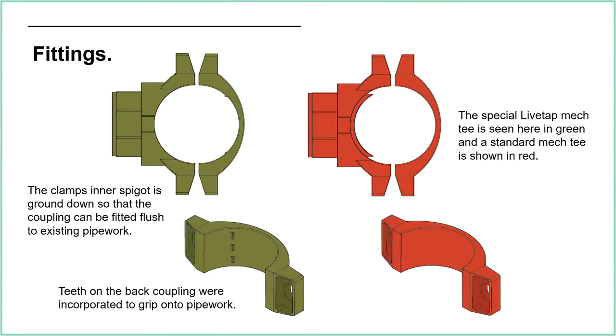With Livetap, we can't do that because we're putting the fitting on first and then we're drilling the hole, so there is no hole for us to put that lip inside. So our fittings don't have that lip. Instead, we have these teeth which grip onto the pipe. Again, we've demonstrated as part of the approval process that our fitting will not twist and bend and rotate, that it's going to stay put.